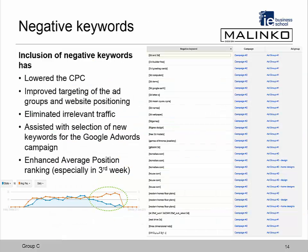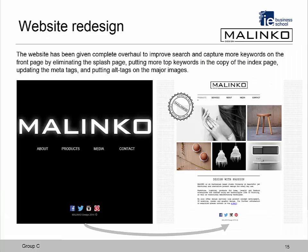Following negative keywords helped us to improve the average position ranking and also eliminate irrelevant traffic to the website. As you can see, it actually shows on the chart what the success rate of that was. And we've spoken previously of the website redesign.